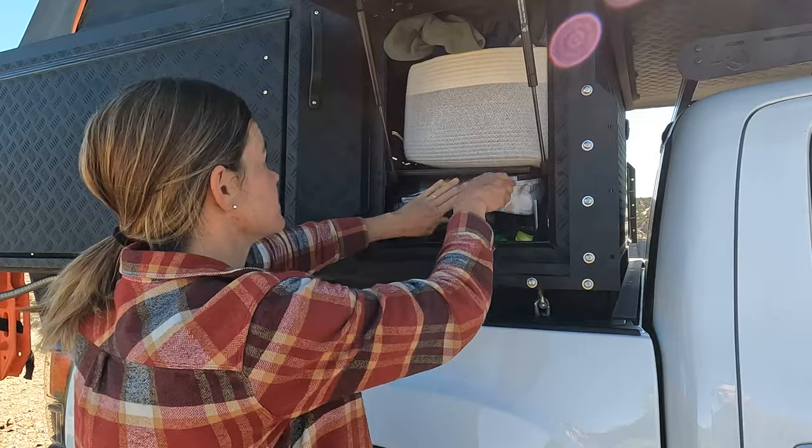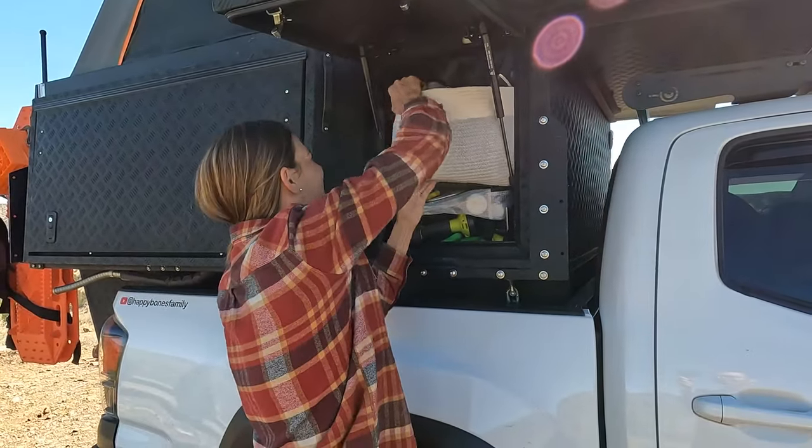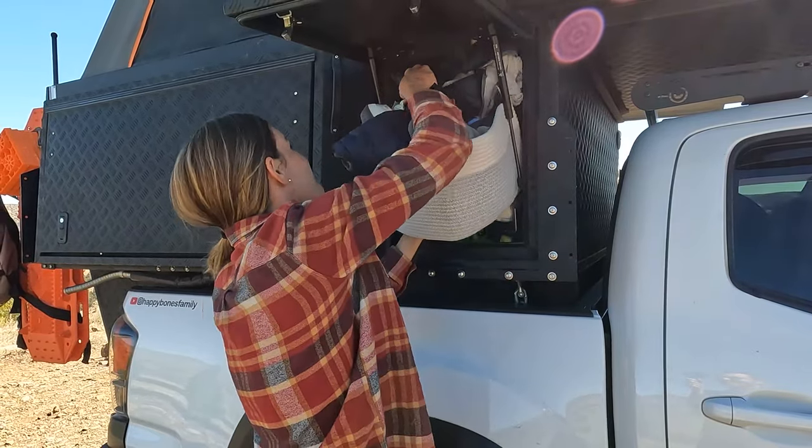And then behind all the winter gear, I don't know if I dare take this out. Do I dare take it out? Go for it. It might all explode everywhere. Only a little bit.